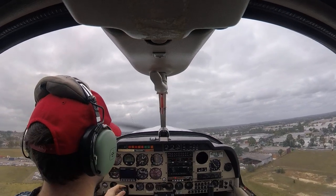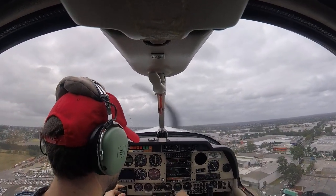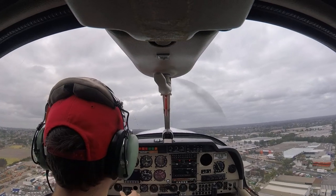Back to the Tango, downwind touch and go. Flaps are up, power full, fuel pump on, back to the Tango number one. Pressures are green. Back to the Tango.